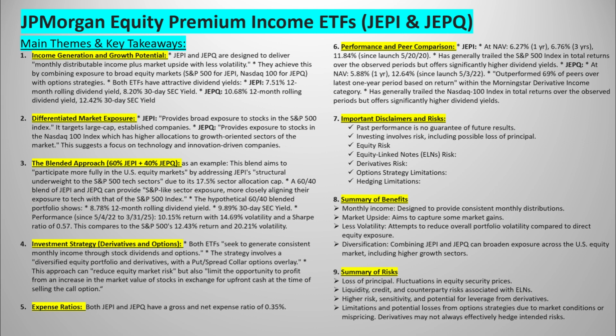Right. First up, the flyer lists general equity risk. Just the basic fact that stock prices go up and down, sometimes quickly, and you could lose money. Standard stuff. But then it gets specific to the strategy. Remember those ELNs? Equity-linked notes. The flyer details risks there, including liquidity risk. Meaning they might be hard to sell or value properly.